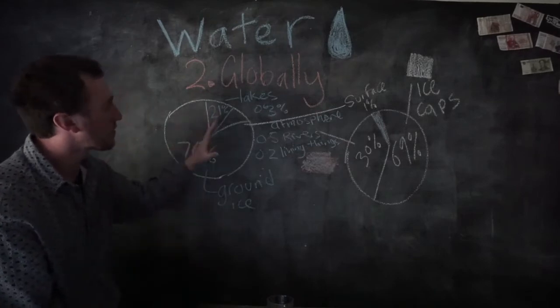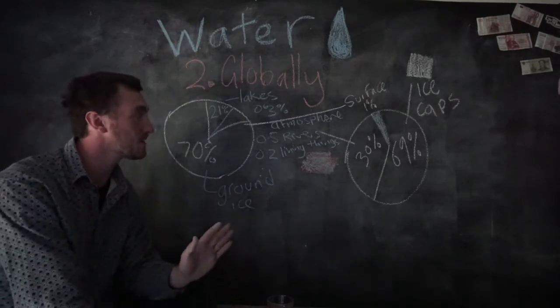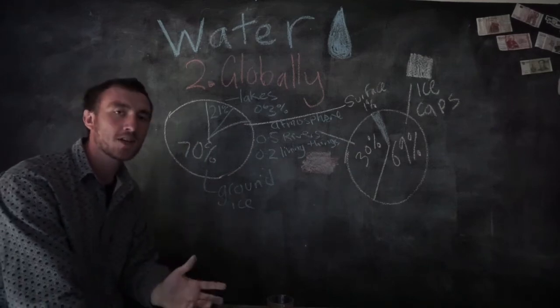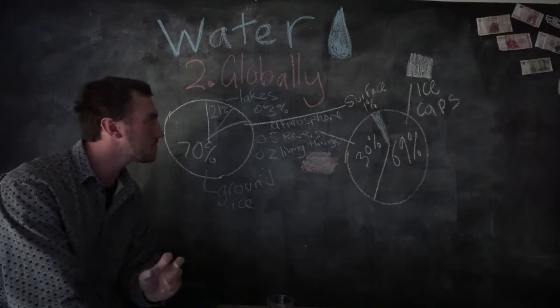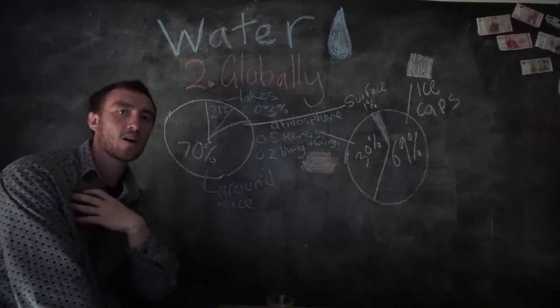And so this is a breakdown, and hopefully what you can realise from looking at this is that a very, very, very small amount of the world's water, our lovely blue planet, is actually the kind of fresh water that you and I can consume. And that's why we need to be very, very careful about how we treat fresh water and make sure that we conserve it in our daily lives.